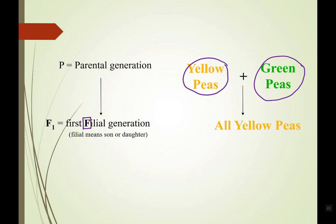So in Mendel's case, he crossbred yellow and green peas, and to his surprise, he got a generation of pea plants that only produced yellow peas, even though he crossbred with green peas. So that gave him pause. He said, that's peculiar. I wonder what that is all about.